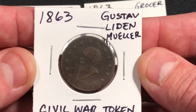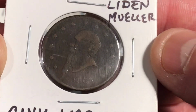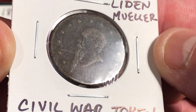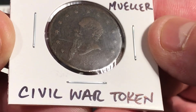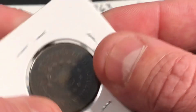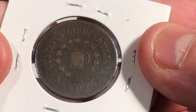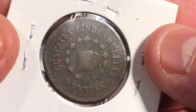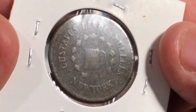Another 1863, Gustav Lydon and Mueller. We'll take a look at the other side of the coin in just a moment. Here's this interesting figure. I'm not sure who that is. If you know who that is, let me know down in the comments. But he's got a very long beard. Very interesting design. And this was for some kind of establishment as well. It's got a beer stein on there, so maybe this was a bar. Some kind of pub. Gustavus Linden Mueller, New York.